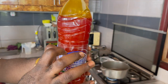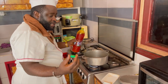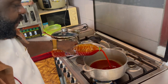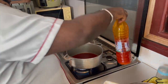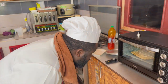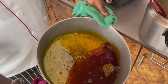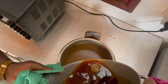Yeah, this would be good for my soup. And if I don't get the coloration that I want, definitely I'll be adding more palm oil. So I bleach this. Okay, bleach that. And ready to be transferred into this other mixture.